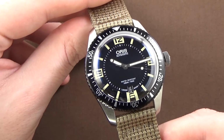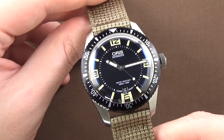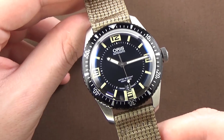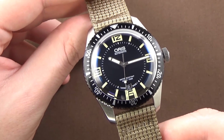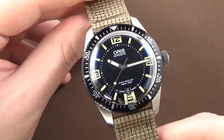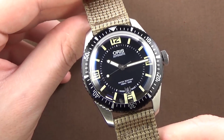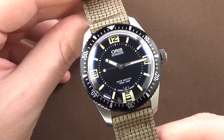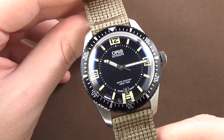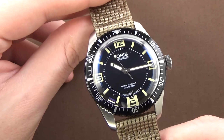So you probably need a little history to know that ETA, and by extension Sellita, make their movements in different grades. There's 4 tiers. There's the standard, next up is the Elabor, next up is top grade, and then a COSC chronometer certified grade. So what this person found was that it was using the balance wheel that you would find in an Elabor grade movement, so the second tier, but it was using the Incabloc shock absorbers that you would find in the top and chronometer grade movements, so that's the 3rd or 4th tier.